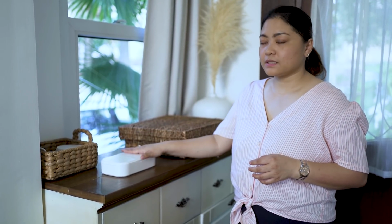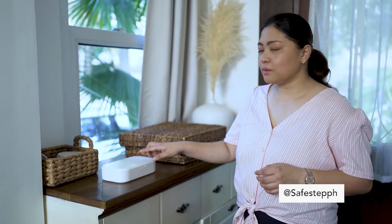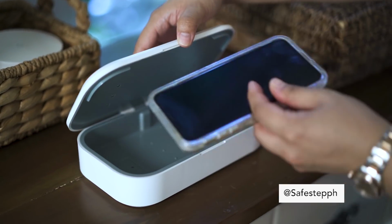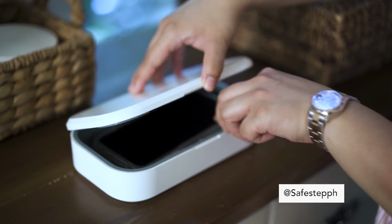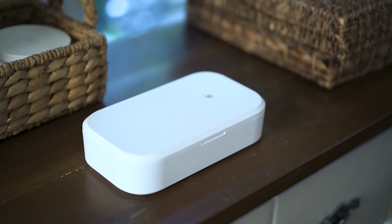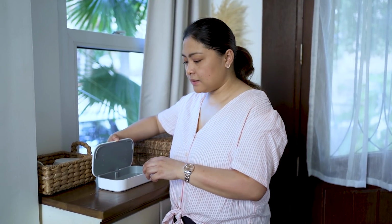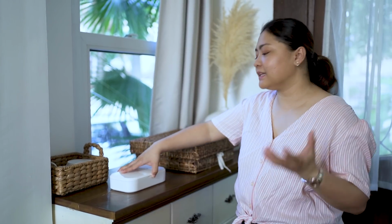And then we have this UV box where it actually doubles as a phone charger. You just have to put your phones here and then it will charge. And of course, at the same time, you can sanitize your phones too. Ang maganda dito is you can actually put a drop of essential oil so that if you want an added protection for sanitizing, then you can do that as well.